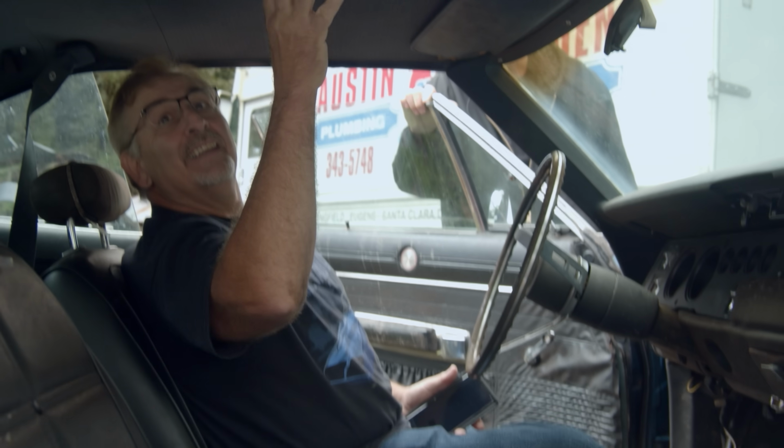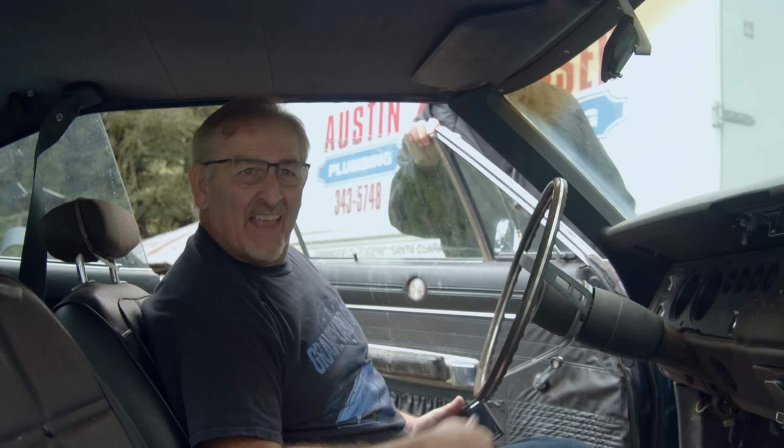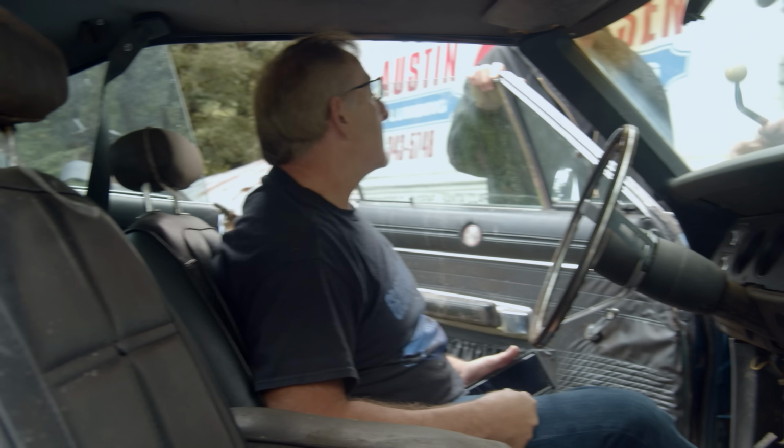I like that. Headliner's decent. It has the L31 turn signal indicators. It is a bucket seat car. That's really cool. Hey, Mark, there's the shifter.